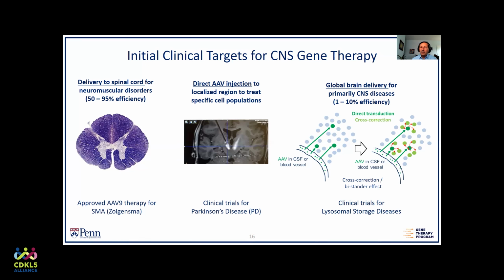Unfortunately, CDKL5 is not a naturally secreted protein, and so CDKL5 really has to be delivered to a quite large number of affected cells to restore the normal CDKL5 function in those neurons.